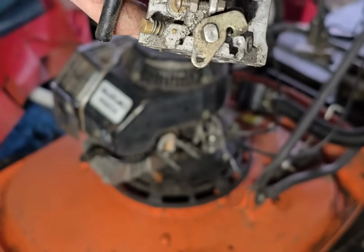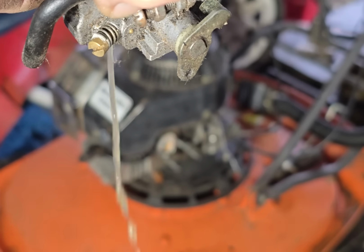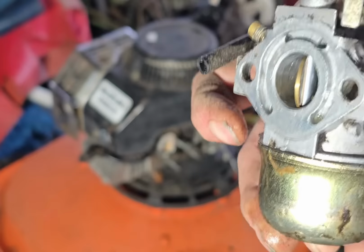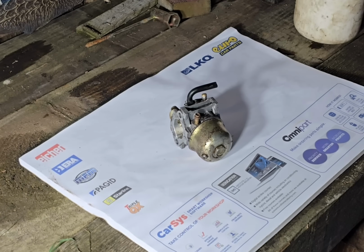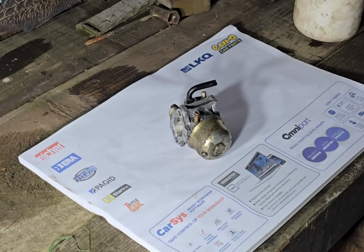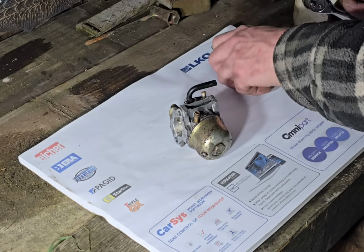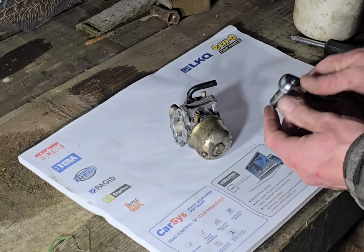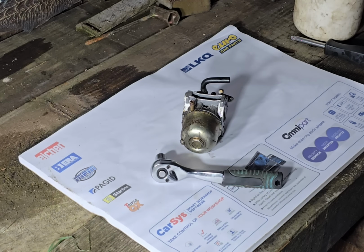See what that's like inside. But the look of that, what come out of there, not very good. So we're set up on the bench. Let's continue on with this carb and see what it's like under here. Let me get some rag. Definitely need some rag, guys.